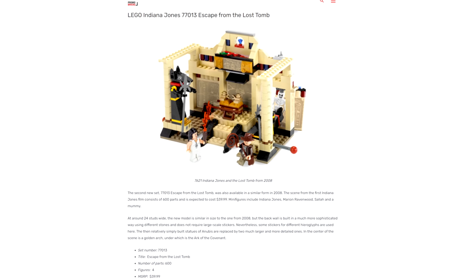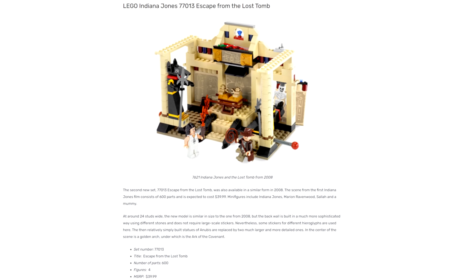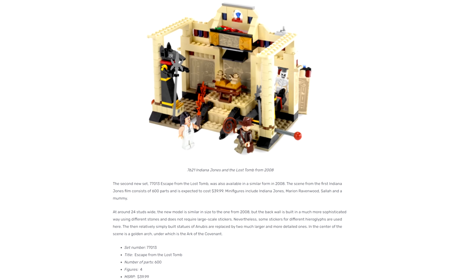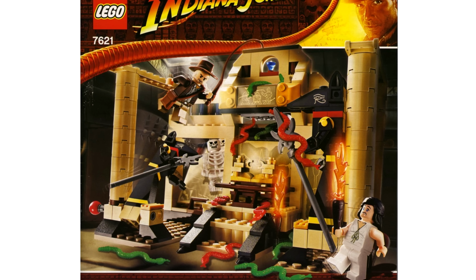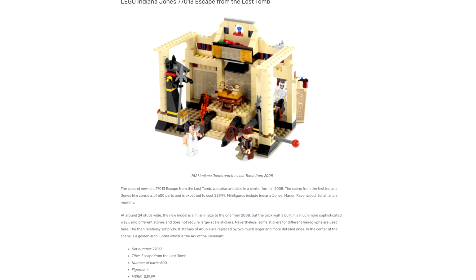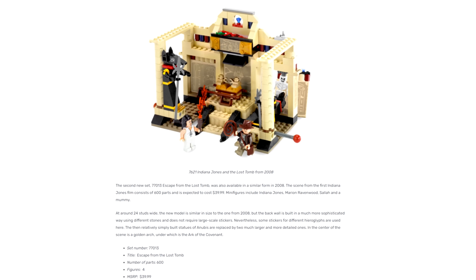And speaking of changing things up with the prices and everything, the next set, the Escape from the Lost Tomb, does just that. The original 2009 set was a $20 set. This time we'll have a $40 set with 600 pieces. Again, that can't be the final price. This is going to be changed very soon.